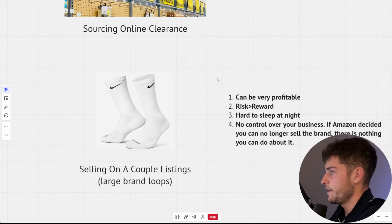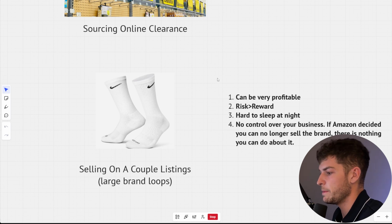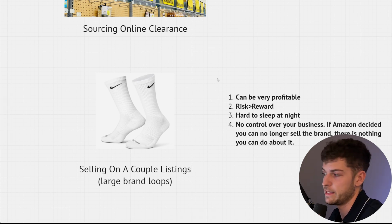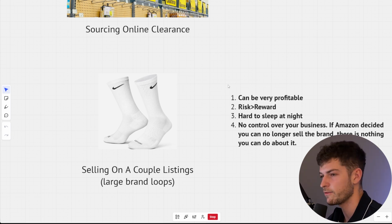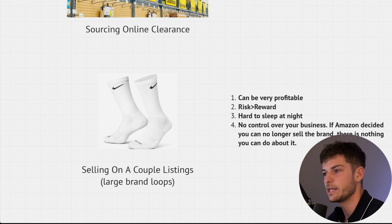Here's another way and this was a big thing. A lot of people did this, and I think nowadays people realize that they can no longer do this. But essentially, you're doing online arbitrage, but you're only selling on a couple of listings. So you have a very shallow catalog. You don't have a lot of products. You have a lot of really big hitters that you put all your money into, and this can be extremely profitable. But the risk is always going to outweigh the reward, okay?